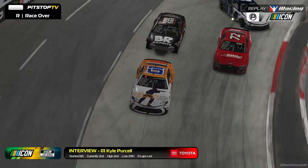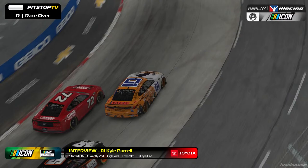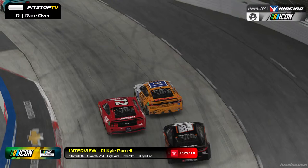Well, I saw that Loria was being aggressive with the 87, and I was like, man, if they get into each other too hard, I might have a chance to dip low. And sure enough, they kind of were. And then I got through, but I know Michael tried to punt me into the 67 in turn two, and then he lost it doing that.